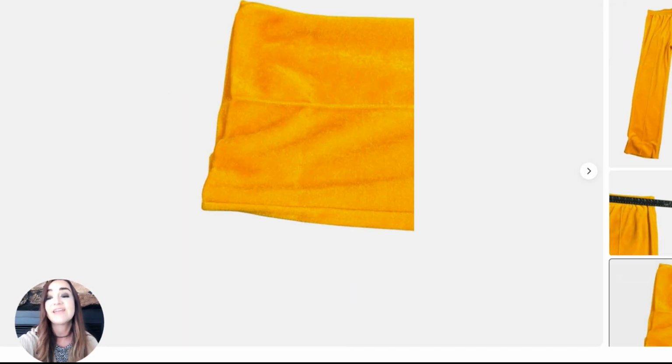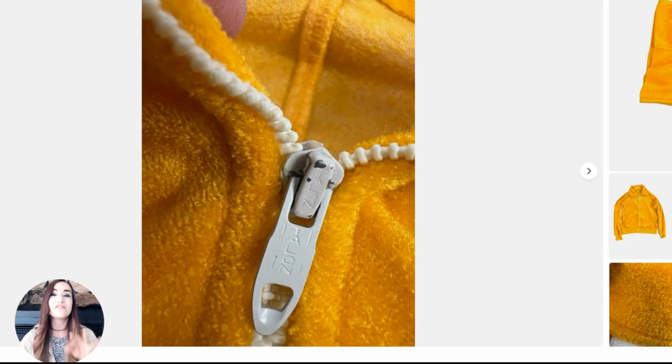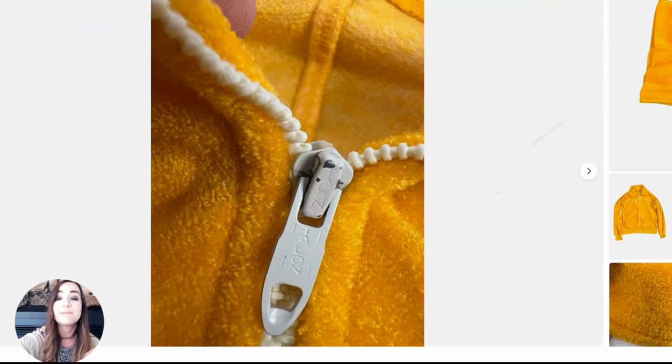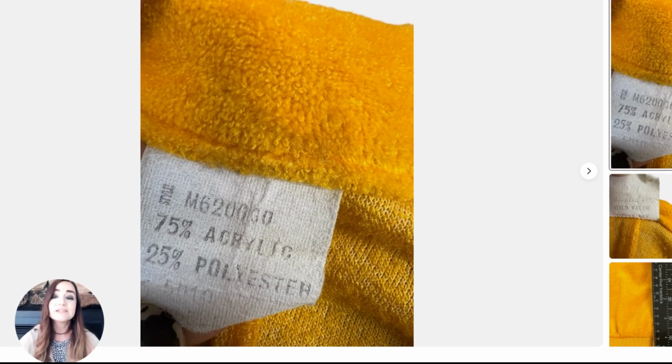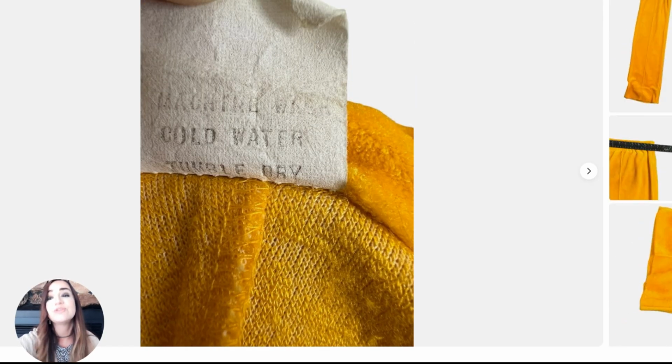Now, this track set that you're looking at is from the 70s. You can tell that based off of a few things, such as there on the zipper, it says Talon, as well as what the tag looks like as far as the material. You can see that it's a little bit more papery feel, papery look to that tag.